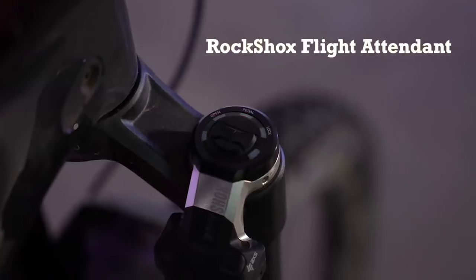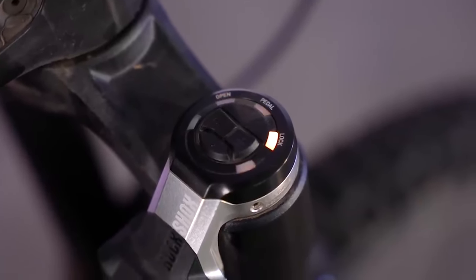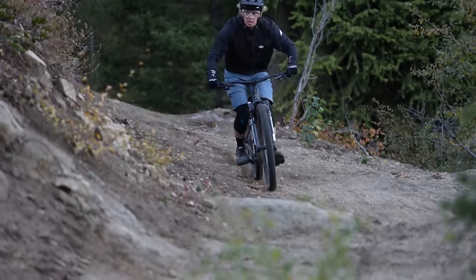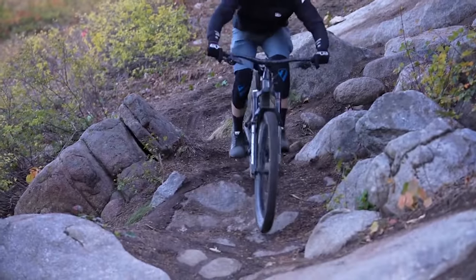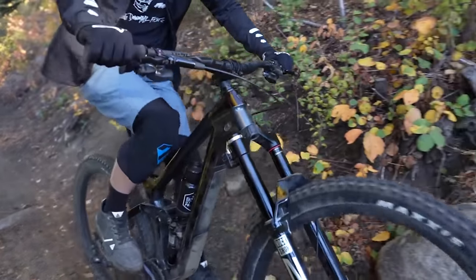When RockShox launched Flight Attendant last October, it seemed to be a show of force, a display of what could be done with electric integration to suspension. Robots aside, we did make note of several new technologies we could only assume would be making their way down the line. Buttercups, bleed ports, and a new arch design for the Lyrik and Pike were all readily apparent. The timeline and execution were not.